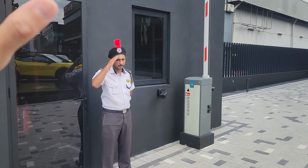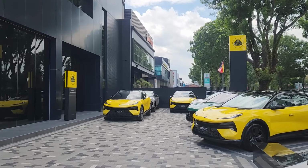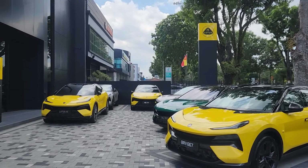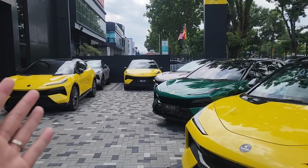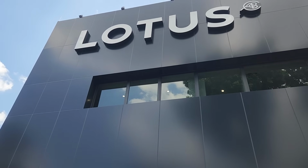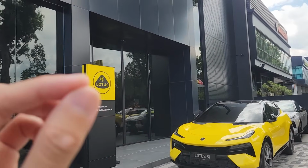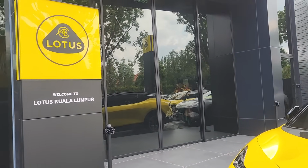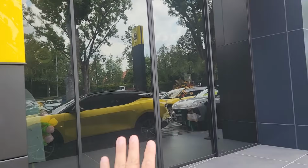Hi, sir. Yep. And see, Lotus have never ever seen or sold 300-400 cars in a year, right? And this car is so popular, so many people bought it, and now they have invested in this place. Super duper nice. Now I visited Lotus UK, one of their showrooms, with their new CI, and this one is way more impressive than that. Alright, welcome to Lotus Kuala Lumpur.